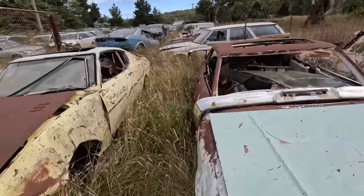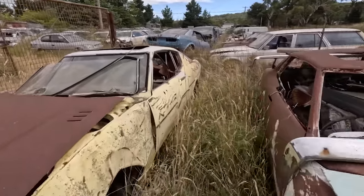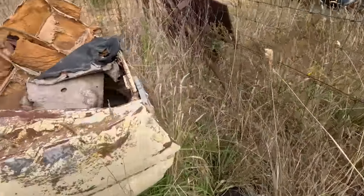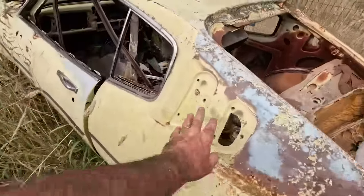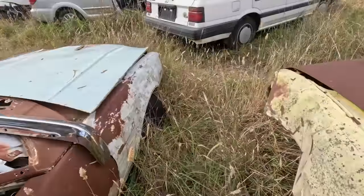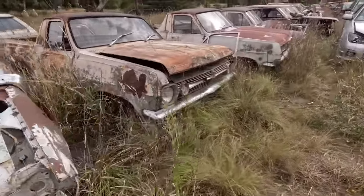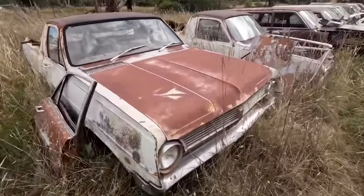Beautiful Celica. That's like one of those funky Mustang tail lighted Celicas, I think. Fastback. Another row of Holdens. Awesome patina.